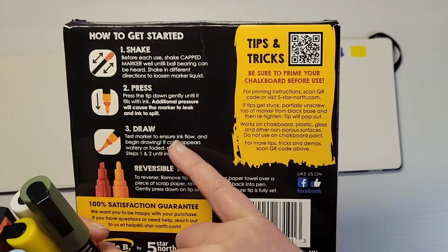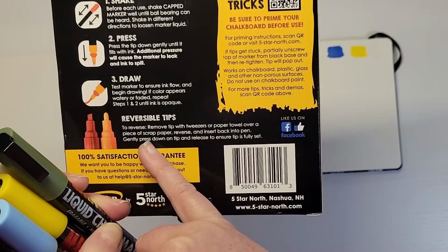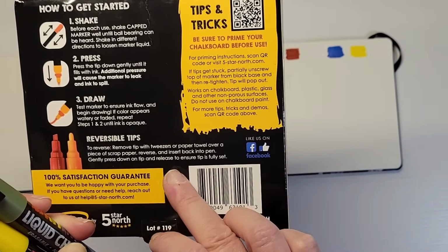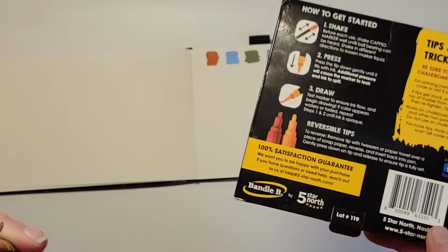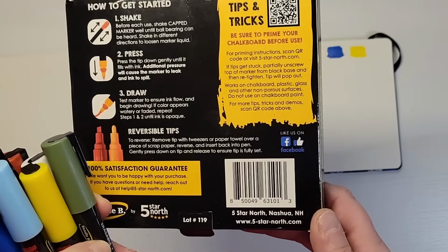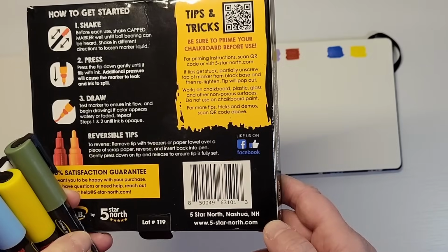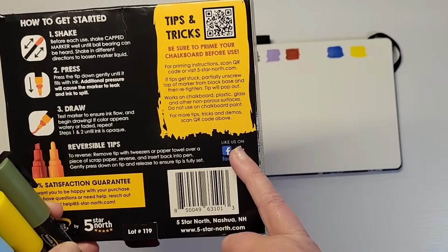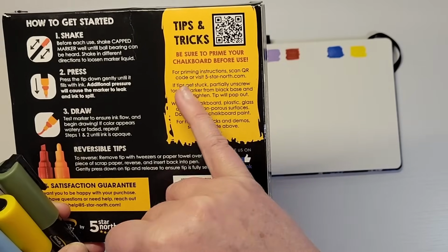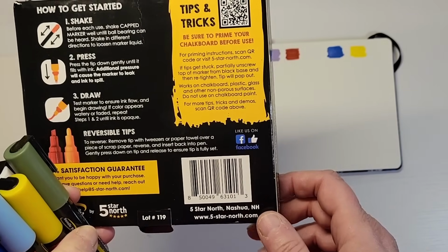So shake, press, draw, reversible tips. Remove tip with tweezers or paper towel over a piece of scrap paper, reverse, and insert back in the pen. Gently press down on tip and release to ensure tip is fully set. I actually really like the tip that's already in there, so I don't think I'll go through that mess. But it says here it's by 5 Star North, Nashua, New Hampshire. And they have a Facebook. And it shows you can use them on chalkboard, plastic, glass, and so on and so forth.